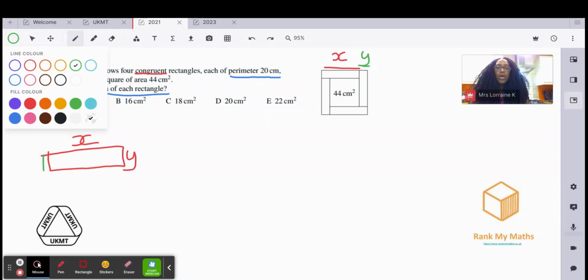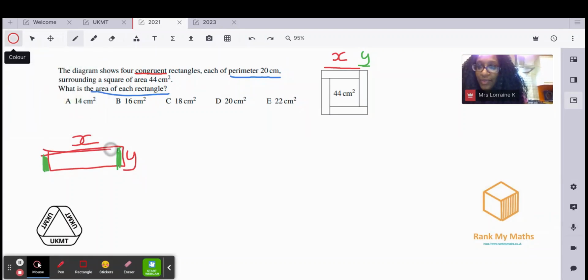Okay, so now if you consider the rectangle on its own, I actually have two y's, its perimeter is made up of two y's and two x's.